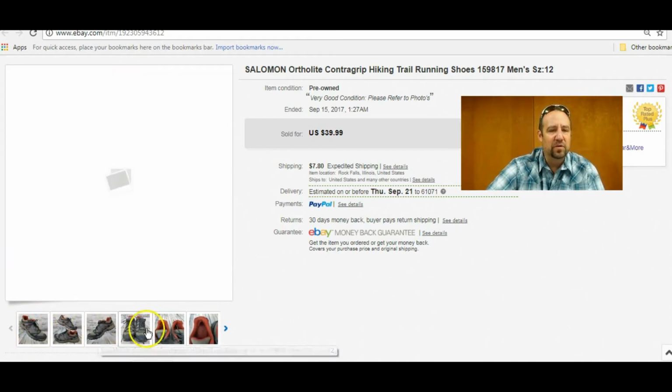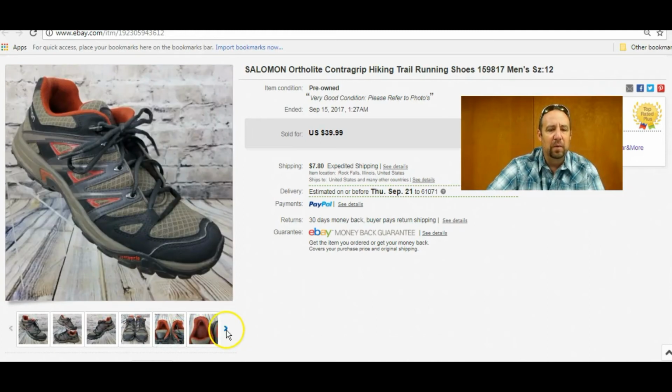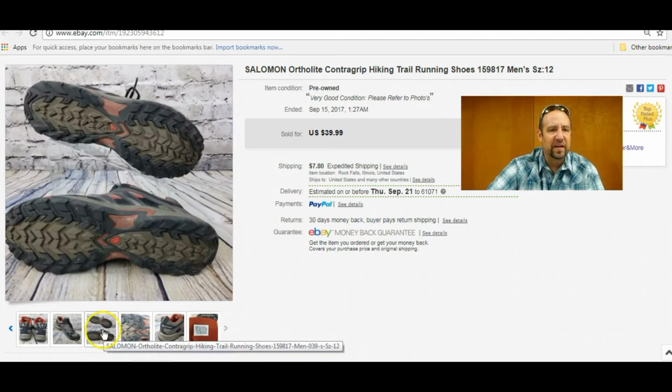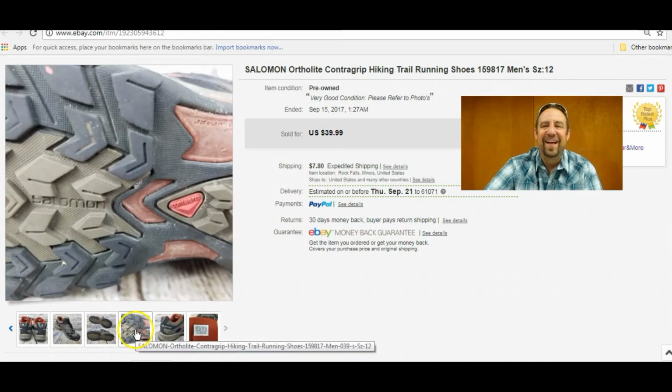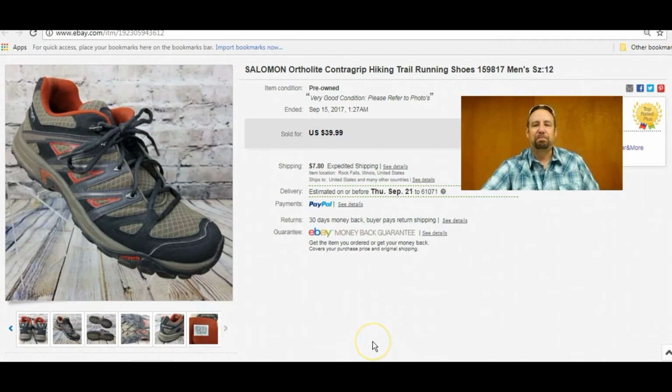These are just some of the pictures I took. Like I said, it's just a regular little hiking shoe, nothing crazy, but you can see it had pretty good treads on it. So I think, as Chris, the Bonafide Hustler, says, got nubs on nubs. But really nice pair of shoes. And then we get $39.99 plus made the buyer pay shipping.